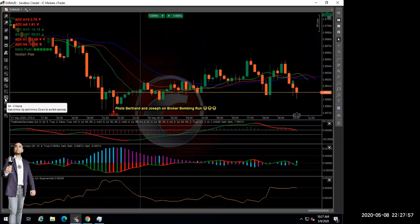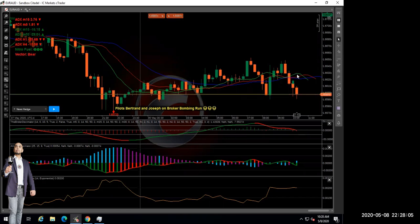Okay. But assuming that you wanted to do a sell stop here, what are you going to do? You wait, because anyway, it's going down. The green line is pointing down, so it's telling you that the pressure is downwards, and you saw this tip of the green here.